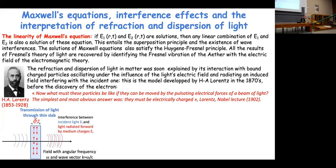And I try to summarize this at the bottom of this slide. Let's consider a very thin slab of matter. In this slab of matter, you have electric charges. You have an incident field coming from the left, which puts these charges in motion. They move at the same frequency. They produce a field which interferes in the forward direction with the incident field. So that's all what we need to know. So you have an interference between the incident field and the field radiated by the charges forward. This occurs at the frequency omega, and the spatial dependence is defined by the wave vector k equal to omega over c. So what do you expect to see?